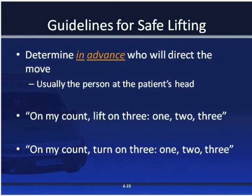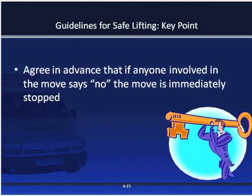When you're moving your patient, it's always best to take your patient out feet first. That way patients can see where they're going, they can see what's going on, things along those lines. When you take patients out head first, it causes a lot of unnecessary stress on your patient. Key points. Agree in advance that if anyone involved in the move says no, the move is immediately stopped. For whatever reason, if you have one provider that says that you cannot move them, then you can't move them.